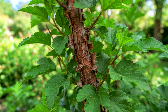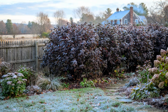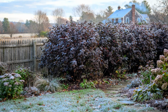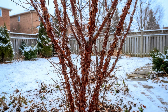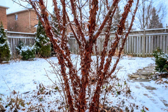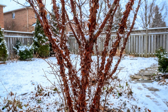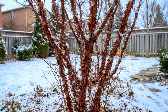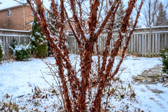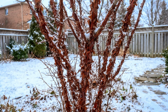Ninebark, Physocarpus opulifolius. Now for the plant that answers the opposite question, the one for gardeners who need speed and cold tolerance more than year-round green. Ninebark is native across a wide swath of the central and eastern United States, from the Great Plains through New England and down into the Appalachians, and it's remarkably cold hardy, comfortable in USDA zones 2 through 7, which covers a lot of ground that wax myrtle simply can't touch.